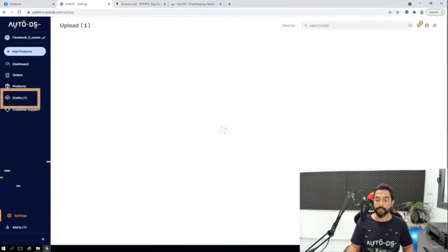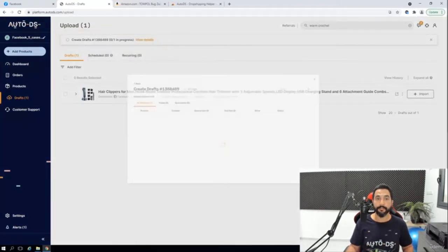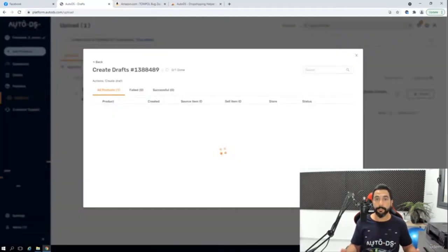Now it's being added as a draft. Click here to track the progress. So let's give it a couple of seconds to add that product to the drafts page. I can click here on View Details and check out the upload process, the import process, how long it's going to take to complete. So let's just give it a couple of seconds and see what happens.